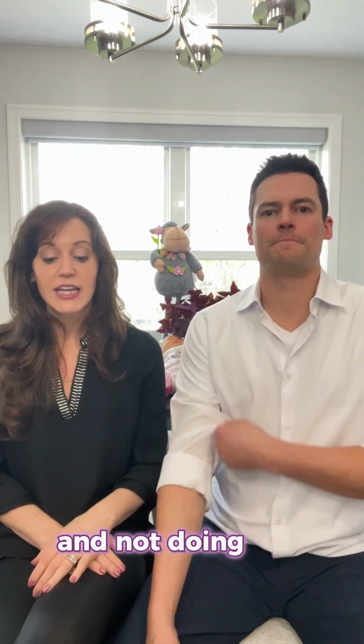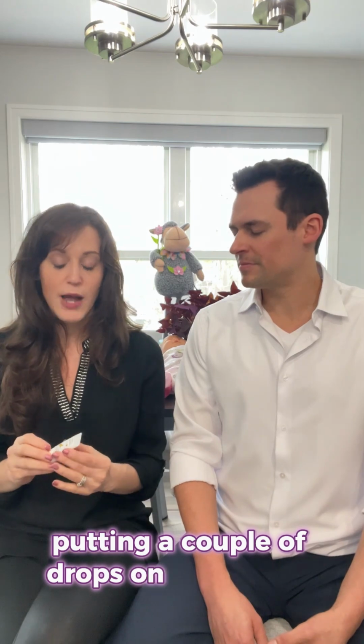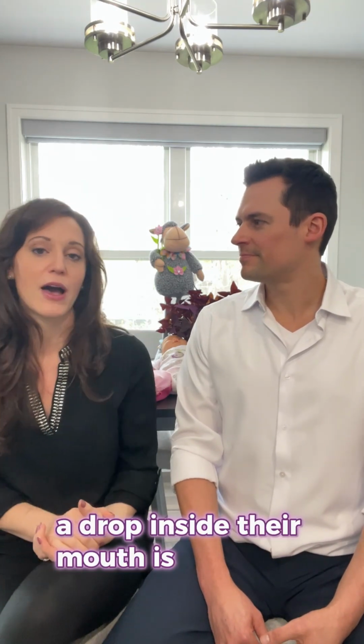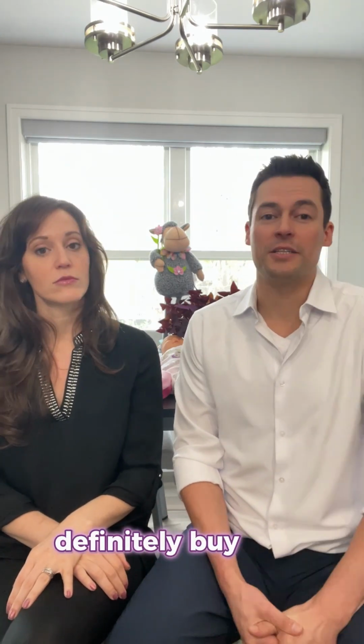If you are breastfeeding and not doing any bottles or pumping at all, then even just putting a couple of drops on your finger and putting it on their tongue or inside their mouth is perfectly fine too, or off a little spoon or something. Yeah, that was a really big one. So if you're not doing probiotics, definitely buy that.